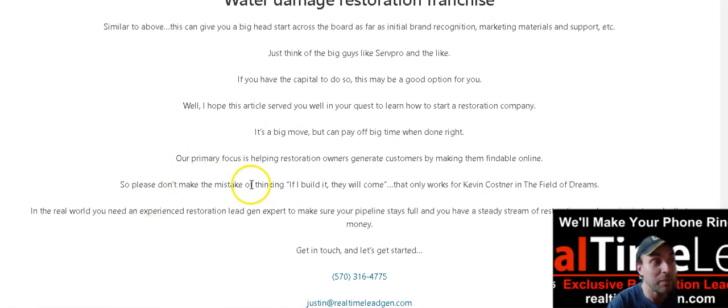One note I'd like to make: please don't make the mistake most people do of thinking, if I build it, they will come. That only works in the movies for Kevin Costner in Field of Dreams. You cannot just slap up a website or register a brand name and magically expect tons of water damage restoration leads to come your way. You need to market it. You need to get in front of your local market. Otherwise, you're going to be lost in a sea of 20, 30, 40, however many of your competitors, depending on the size of the metro you're in and what your competition's like.